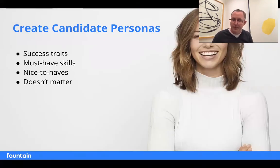First one is to create candidate personas. Our best customers do this in that prep stage. They look at what the success traits are. What are the best people we have that are currently doing this job today for us? And they build a persona around that person. Maybe it's called Molly, maybe it's called David. And they say, what are the skills that Molly has or that David has? Then they bring that back into the recruiting funnel: let's write our job description with the idea of attracting more Mollys and more Davids to our jobs. What things are nice to have? What are the must-haves for us? So creating a candidate persona is a great way to ensure that you're targeting the right people right from the get-go.